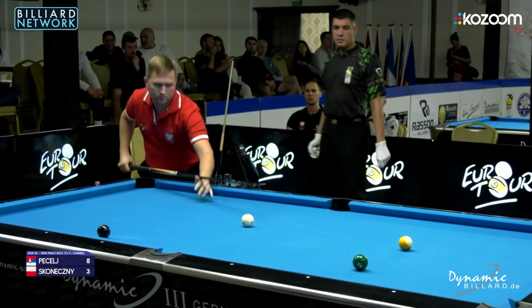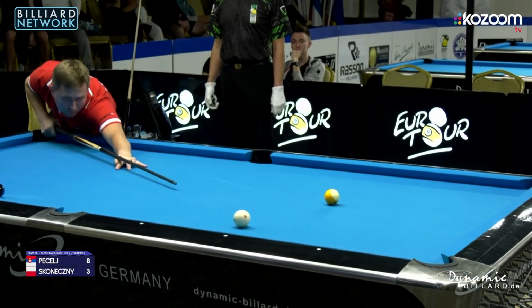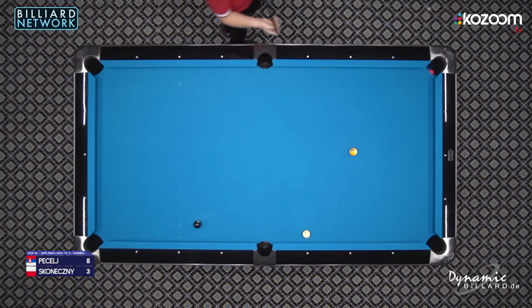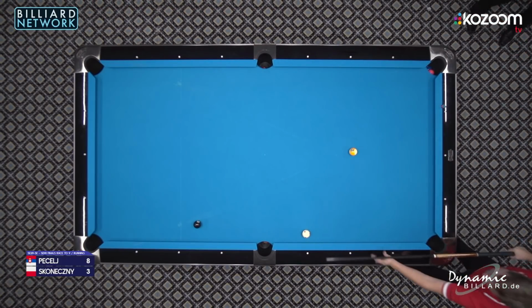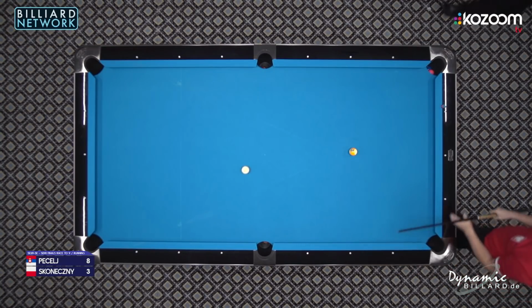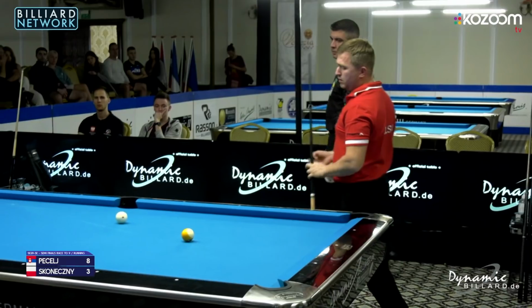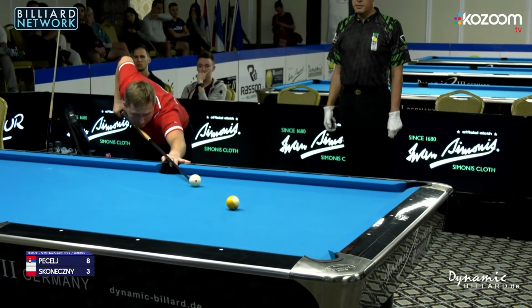Now he'll draw back. He missed that 6 ball a while ago, it was big. That's the shot that sent him in the wrong direction. He'll draw back or follow. Just draw back. Good shot. It's so easy to draw the ball on this table, it's a joke.